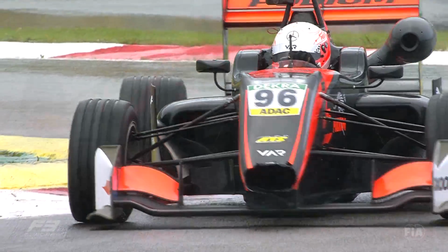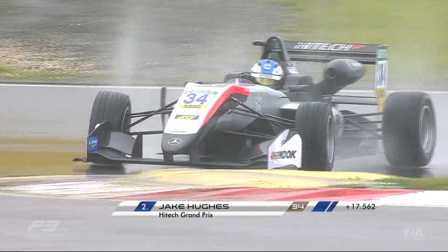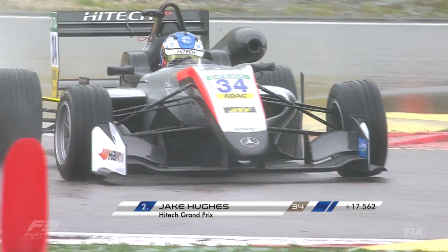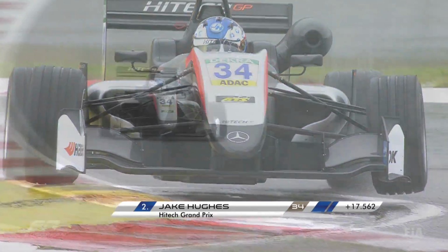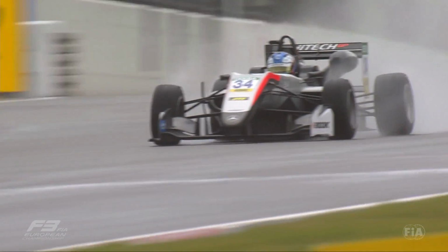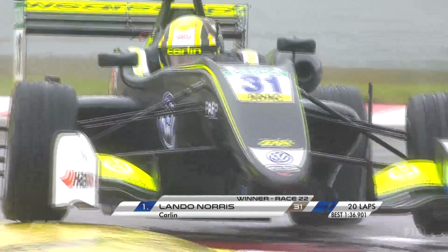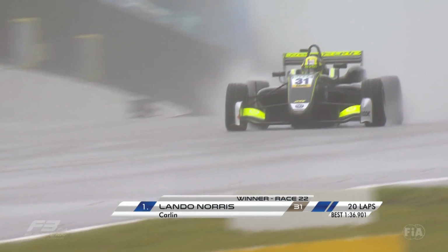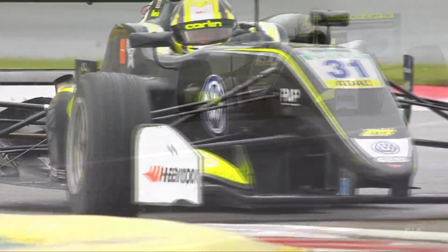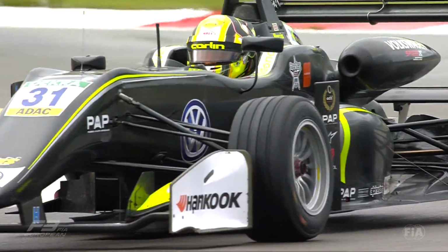Joey Mawson then for Van Amersfoort Racing, another one of the leading teams, and Joey Mawson taking a very, very important P3. P2 goes the way of Jake Hughes for the High-Tech GP team. Lando Norris. Another really very, very cool, calm, collected display of great driving for the young single-seater star. No question, he has a great future ahead of him in motor racing.